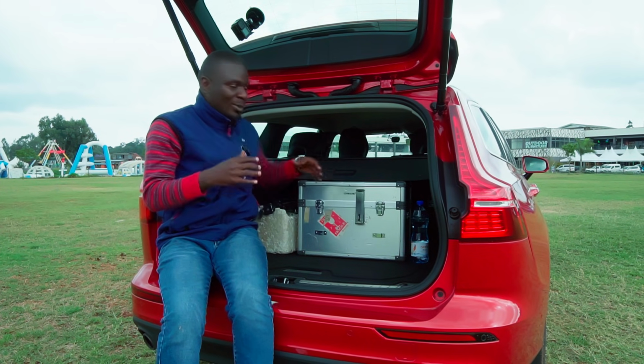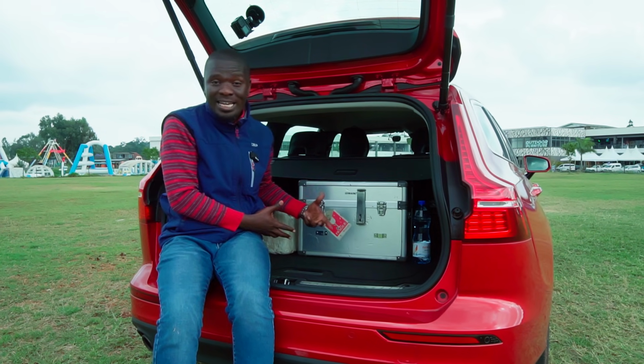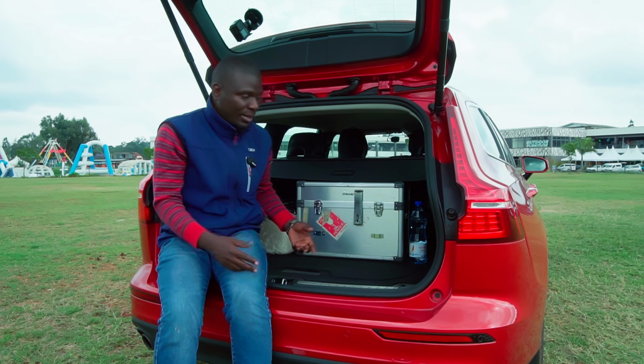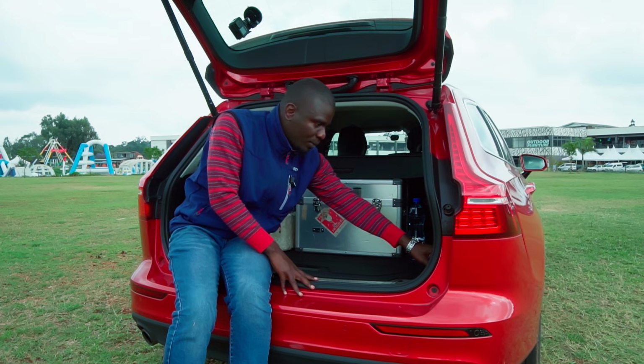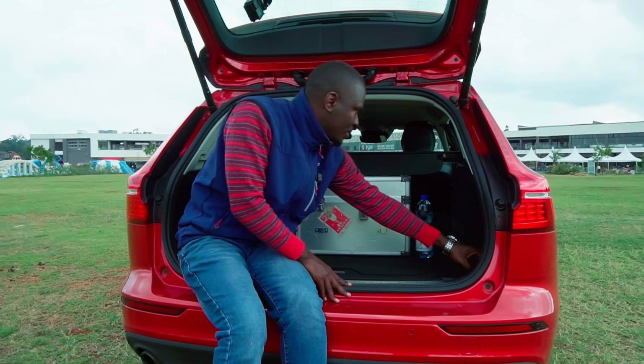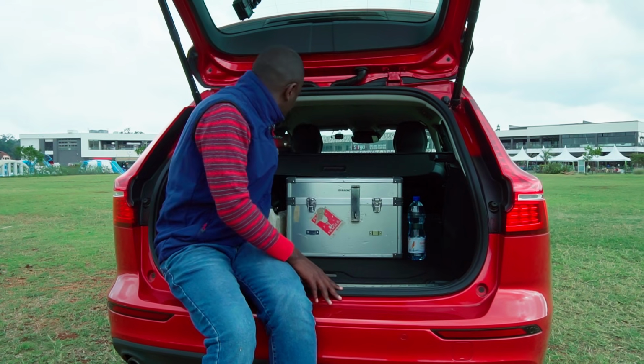But it doesn't stop there. In case you need more space, this can also turn into your pickup. I'm saying this is a sophisticated fielder you can buy. You actually have buttons here that you can press, and those buttons can recline your seat and drop them down. I'm pressing that one, yes.